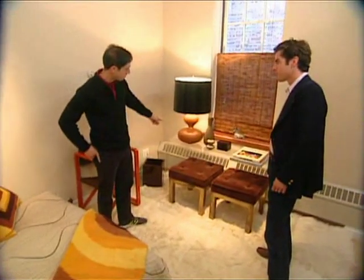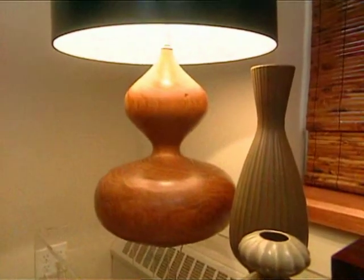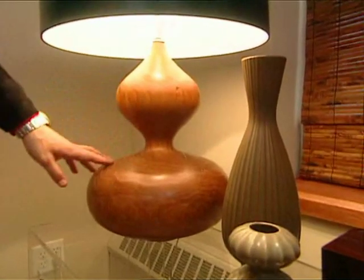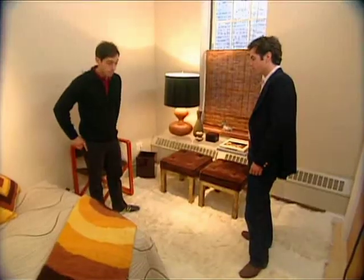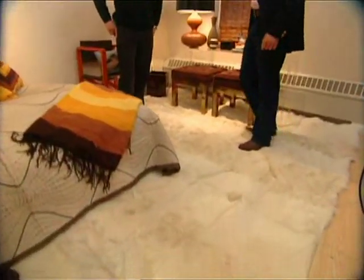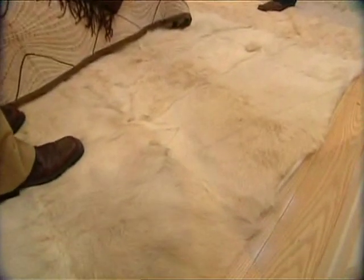Yeah, and then we have some of my stuff on top of it, my pottery, a hand-turned lamp from my collection. It's not a gourd. No, it's turned hardwood made in Africa. Fabulous. And then what's the rug on the floor? The rug is a beautiful goatskin rug from Mock Collection. It's very luxurious, very sumptuous.